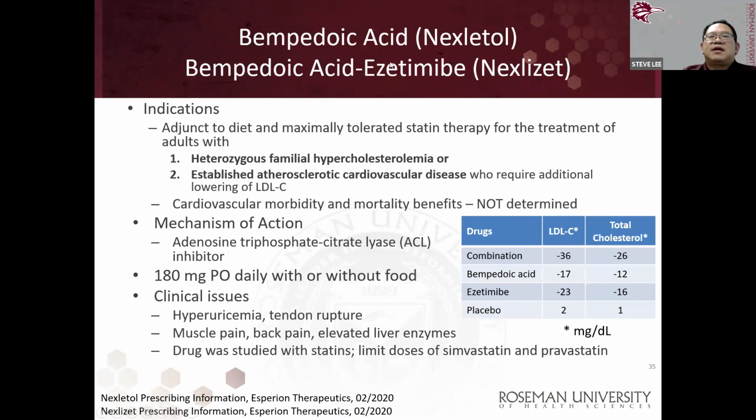And the rest of them includes bempedoic acid for hyperlipidemia, which is also available in combination with ezetimibe. This is for high cholesterol, for patients with heterozygous familial hypercholesterolemia, or patients who have established atherosclerotic cardiovascular disease and will require additional lowering of the LDL. But as you can see in clinical studies here, the ezetimibe can lower the LDL by 23 milligrams per dL, whereas the bempedoic acid is only about 17. The combination does reduce it further, by 36 points, which could be significant in the right individual.